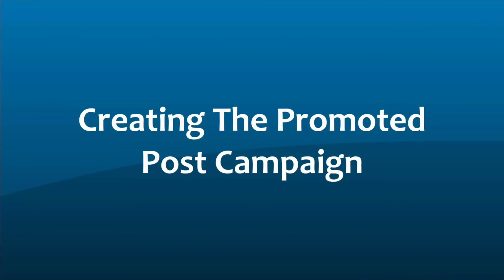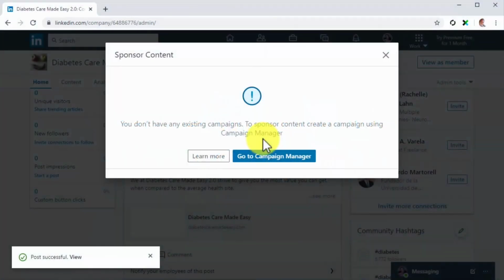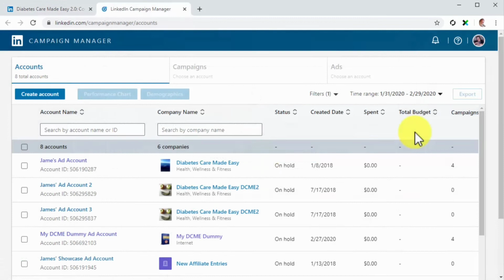Creating the promoted post campaign. The next step is to create a campaign to promote this post. For this, click on the Go to Campaign Manager button. This will take you to the LinkedIn Ads Manager page.